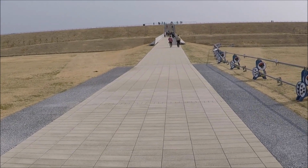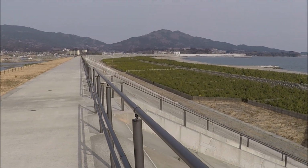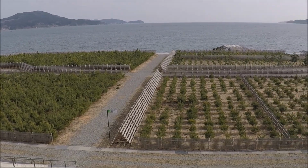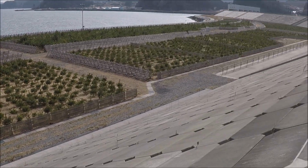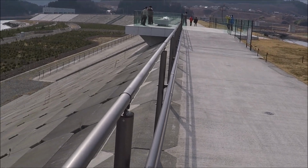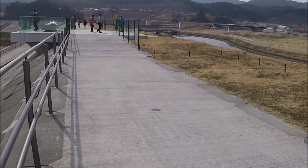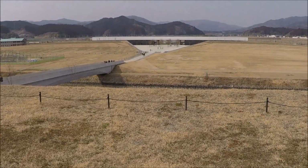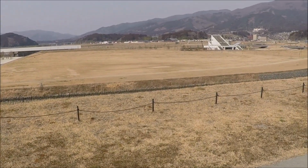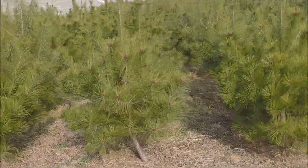Going up to the dike. So from here we can see the seawall. It's about 20 meters high, and on the other side is the memorial. All this area was all houses before. So, all the new pine trees.